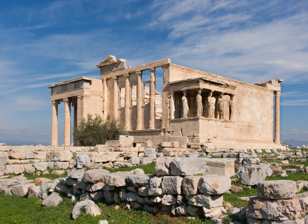The Erechtheion is an ancient Greek temple on the north side of the Acropolis of Athens in Greece, which was dedicated to both Athena and Poseidon.